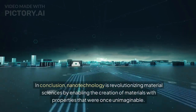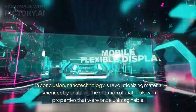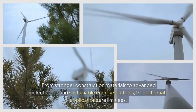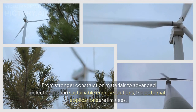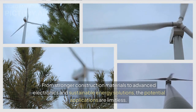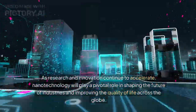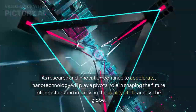In conclusion, nanotechnology is revolutionizing material sciences by enabling the creation of materials with properties that were once unimaginable. From stronger construction materials to advanced electronics and sustainable energy solutions, the potential applications are limitless. As research and innovation continue to accelerate, nanotechnology will play a pivotal role in shaping the future of industries and improving the quality of life across the globe.